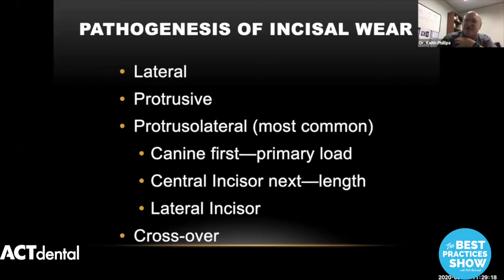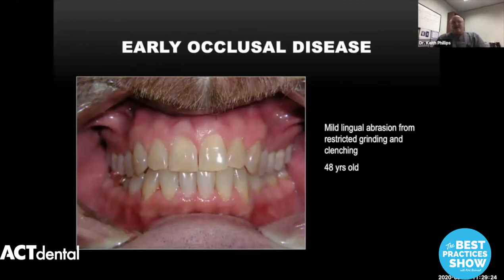So if you look at this smile, the patient is 48 years old. If you look at the incisal edges, there's a little thinning here on the inside. The patient says they don't grind, but they clench and rub around kind of eccentric. They're very much aware of that. So do I protect this with a night guard at 48 years old? You might consider this appropriate, age-appropriate wear.